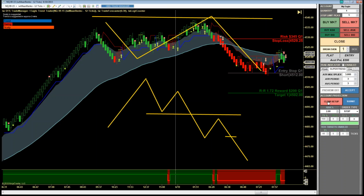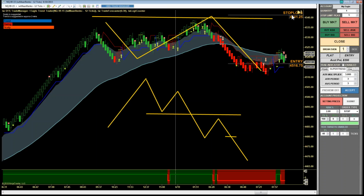So had we not entered here, we could look to enter here. And now can I cover above the high? Nope, still can't. So I could still look at covering above this little swing high. Yes, I can do that. So now we have a higher probability setup. We're at the hard edge. And yes, many times I will wait for the ATR to flip over. I'm just doing this for illustration purposes now.